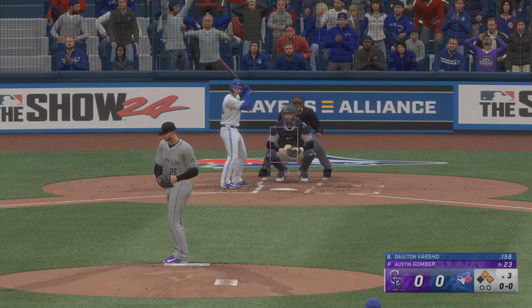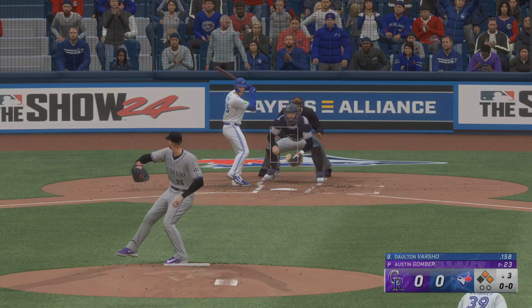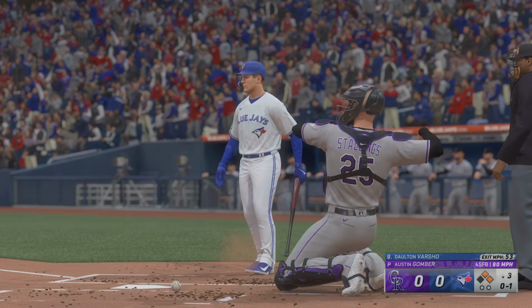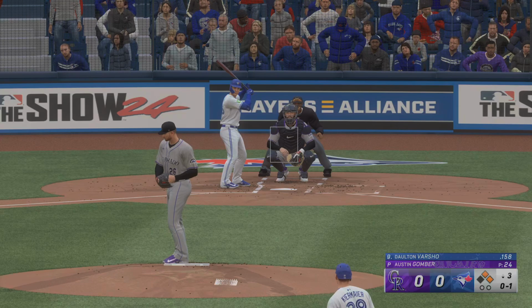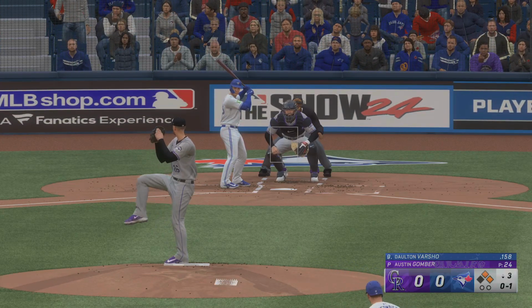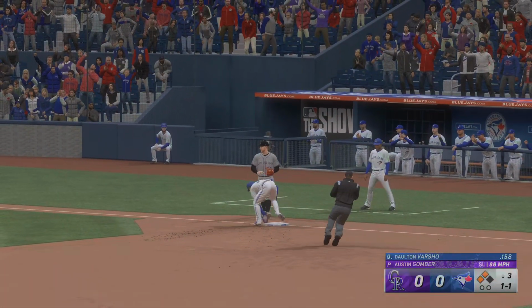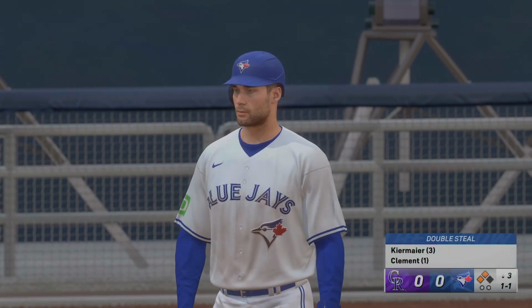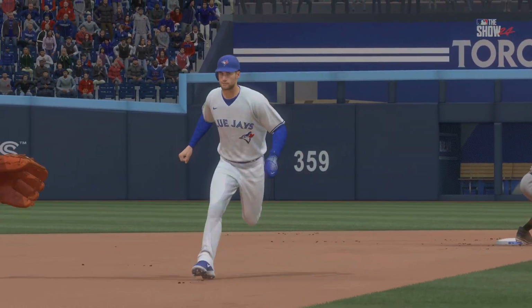First and second, no outs. And now it's Dalton Varsho. Runners on the move. Bounding ball here, rolls foul. Surprised everyone in the ballpark, and especially the pitcher. Wasn't a great lead there, but when he took off, I think he caught him off guard. Nice job to get to third.